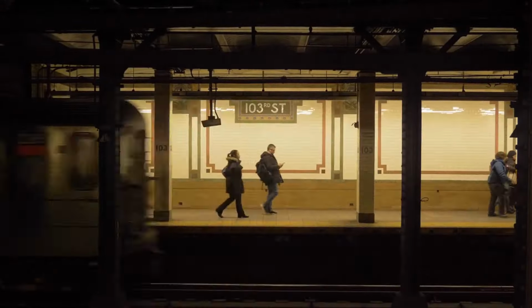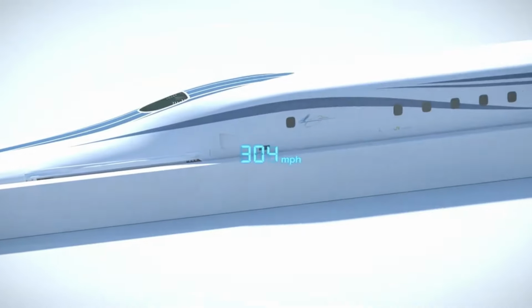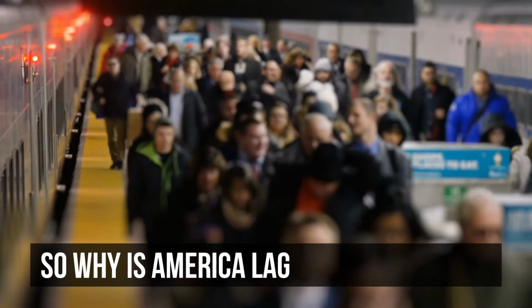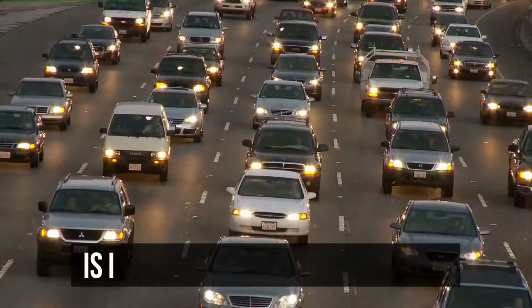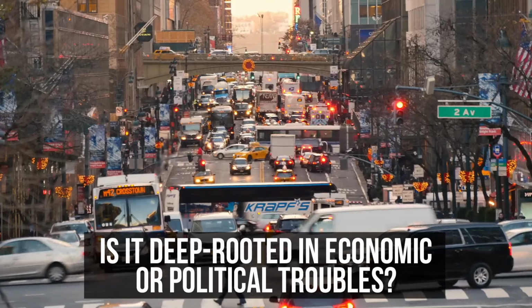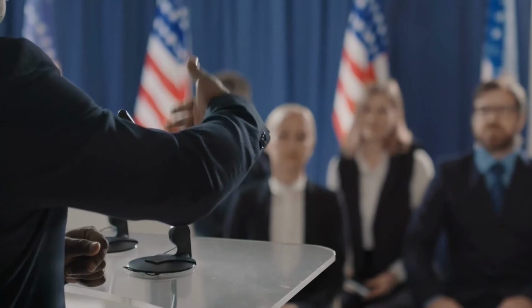As of 2022, China had by far the longest high-speed railway network in the world, with almost 25,000 miles of high-speed rail lines. It's followed by Spain and Japan with more than 1,800 miles of high-speed rail each. So why is America lagging in this area? Is it the American love of cars, or is it deep-rooted in economic or political troubles? Well, the answer is both.